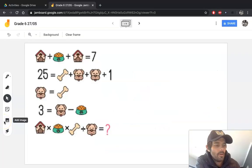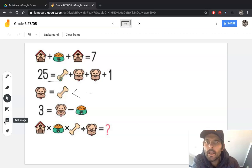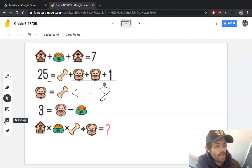I'm going to start on the third line. Okay, and I know that the dog is going to be equal to the bone. So if I have a look at the second line, then I can work out that 25 minus 1 is 24. And then if the dog and the bone is equal, 24 divided by 3 is going to give me 8, and 8 equals 8.